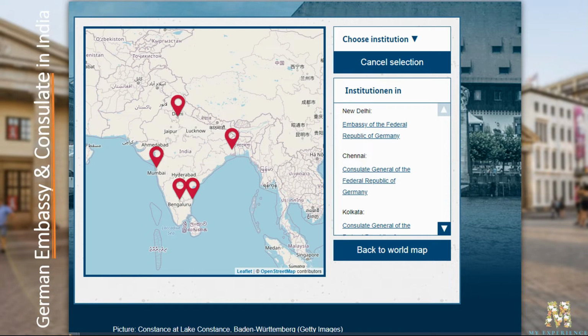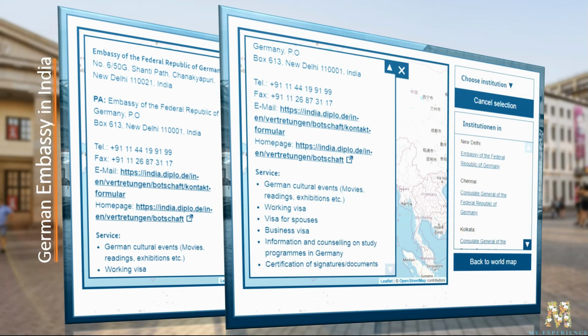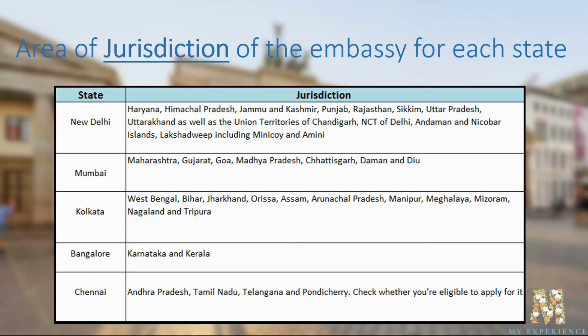Another thing is how many consulates or embassies we have. That's where we see. The embassy is in the capital, in Chanakyapuri, an area which hosts many other embassies as well. So you can find the contact details and the official websites here for various purposes. Just for information, here is the ambassador of Germany to India. Another important question now.